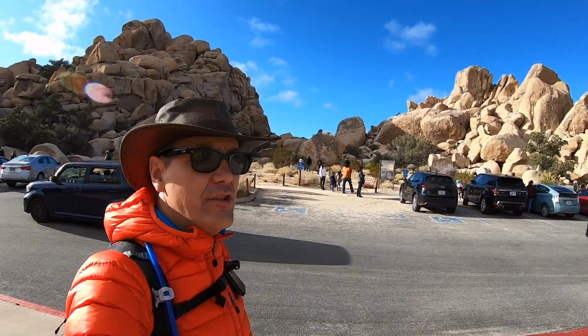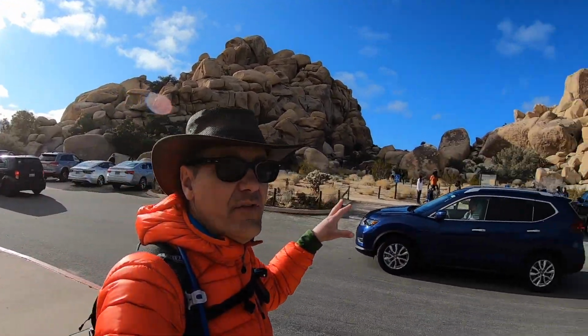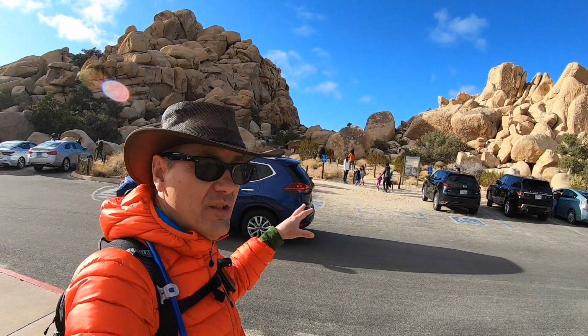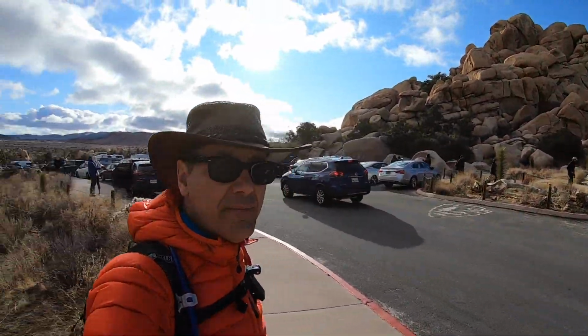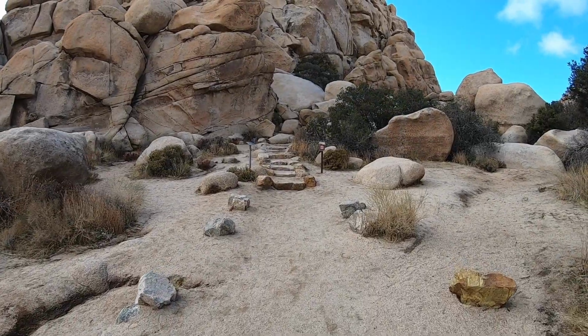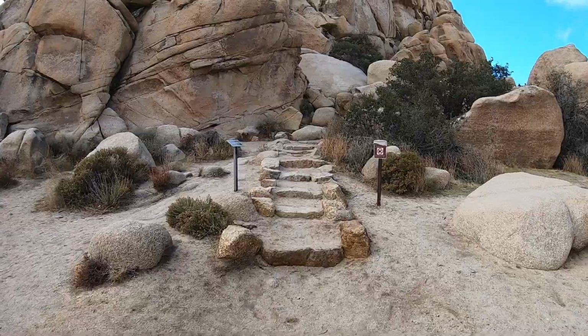It's a 1 mile nature loop inside a 55 acre valley out there, which is surrounded by rocks except for this narrow passage to find your way in. This easy 1 mile loop starts at the Hidden Valley picnic area of the main east-west park road.